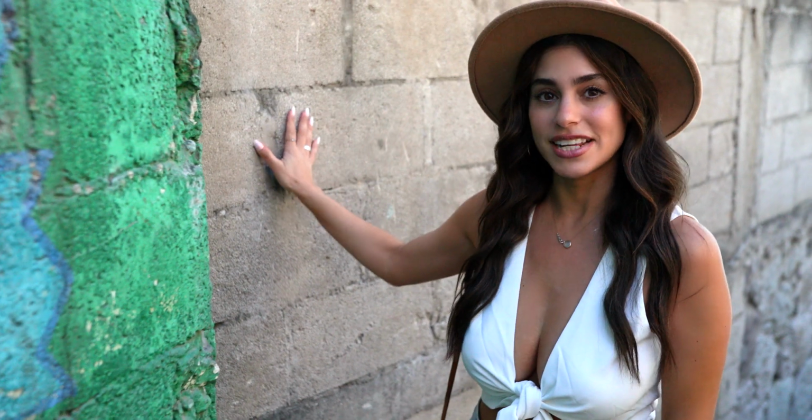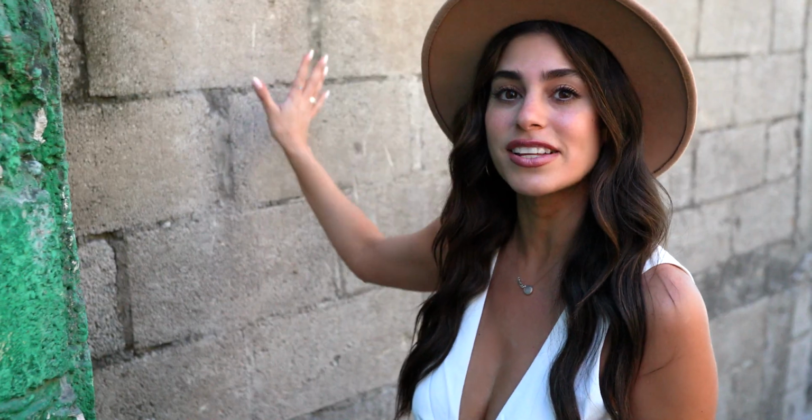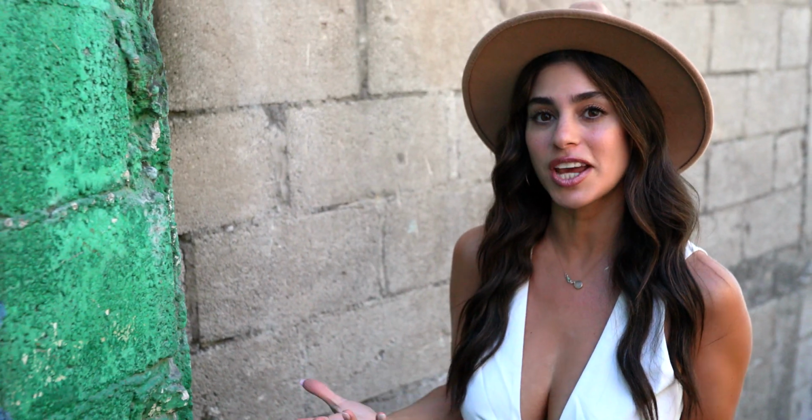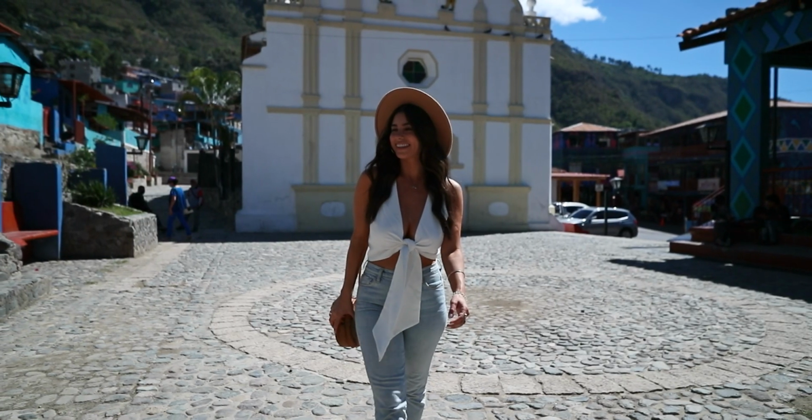This is what the town of Santa Catarina looked like before the Pintando Project. It was all gray stone like this, and then the Pintando Project came about and they painted their whole town in beautiful colors, which I think is a great way to bring the community together and bring tourism to the town as well.